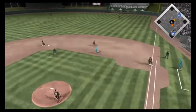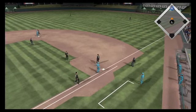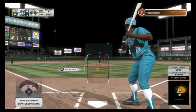A double play ball to second. 4. Murphy's got it, and the throw to first is in time. 1 gone. So a runner on second with 1 down now.